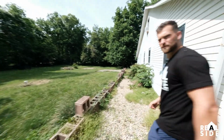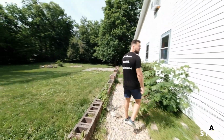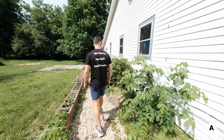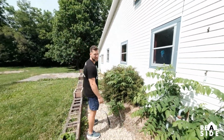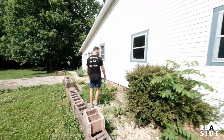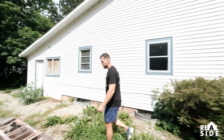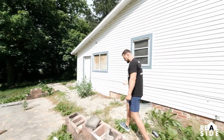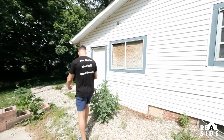All right, so here, this one's clearly in worse shape than the others. So you got nice vinyl siding, but the roof is all jacked up. It's got 3 tab shingles. This one has a basement, so you see the window wells, but the soffits look good. So I think it's just the roof and the AC units coming out the front windows that make it look bad. But we'll see what we're working with.